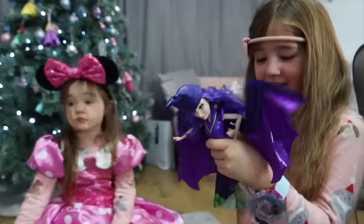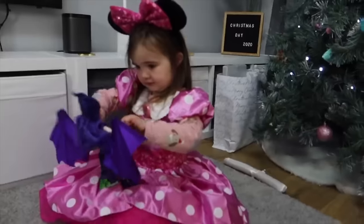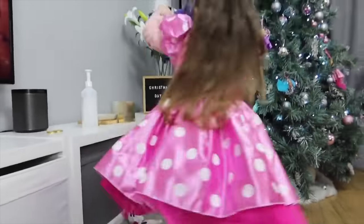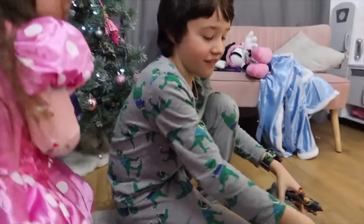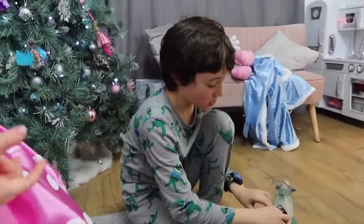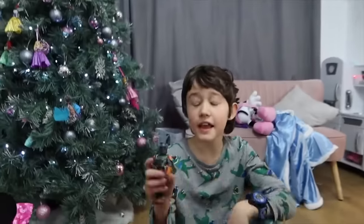Oh, wow. It's Mal as the dragon. Slave One. There you go. How far in the Mandalorian have you got? We can fly. What have you got? Show me. I'm playing with Slave One. And what's the Slave One? It's Boba Fett's ship. And who's Boba Fett? This guy. Yeah. He's from Star Wars.